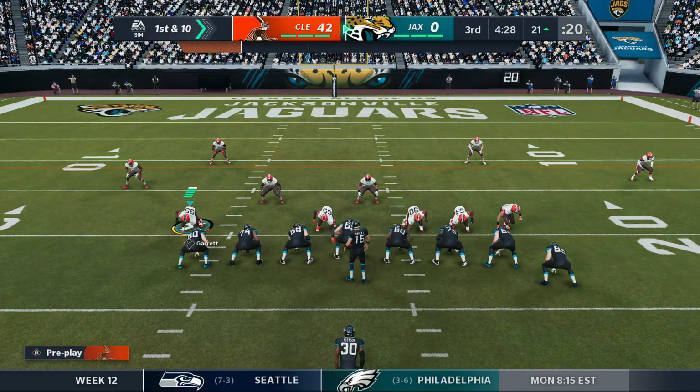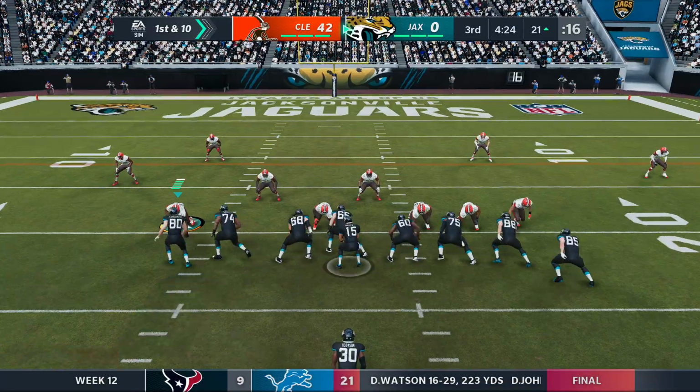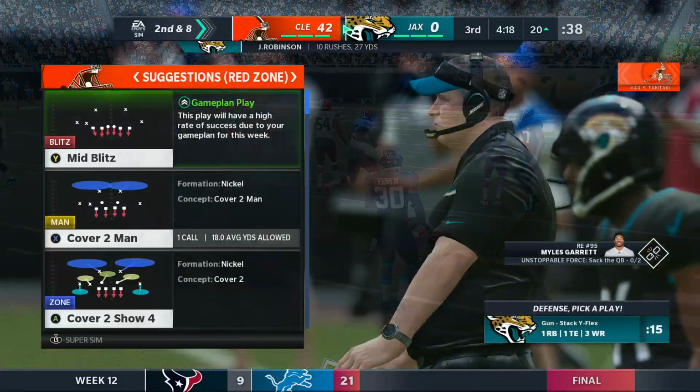There's a little bit of deflation when they end up recovering it. They knocked it free, but couldn't take it away. On first down, Robinson. 2 yards on the pickup there. It'll be 2nd and 8.